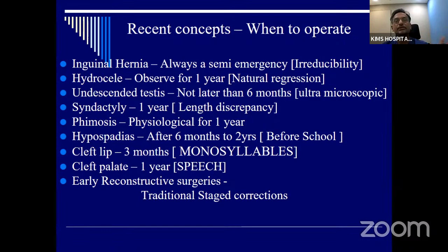Hernia is a semi-emergency, especially if it is going into irreducibility, which is an indication for surgery. Otherwise, we can sometimes drag on a hernia, taking care of all the precautions and seeing that it is not going to irreducibility or obstruction. Because anyhow, it is in front of our eyes or within our reach, we'll be able to manage.